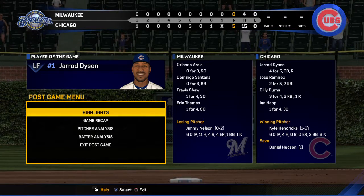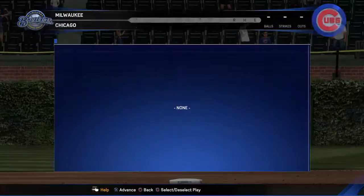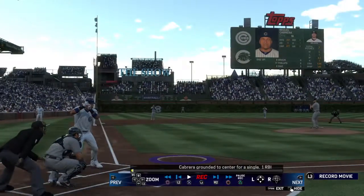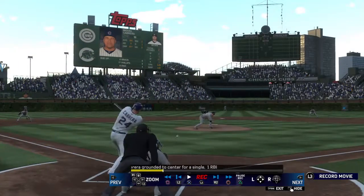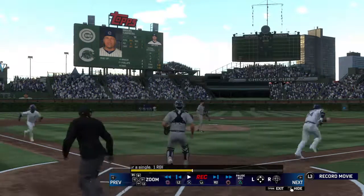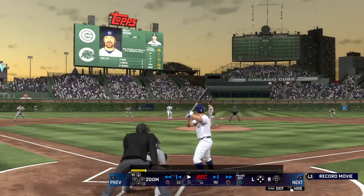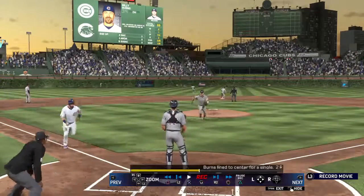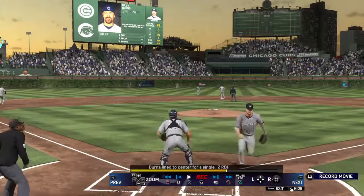The victorious Chicago Cubs, 5 runs, 15 hits, no errors. They left 10 men on base. For the Brewers, no runs, 4 hits, no errors. They left 6 men on base. Time of the ball game, 2 hours and 46 minutes.